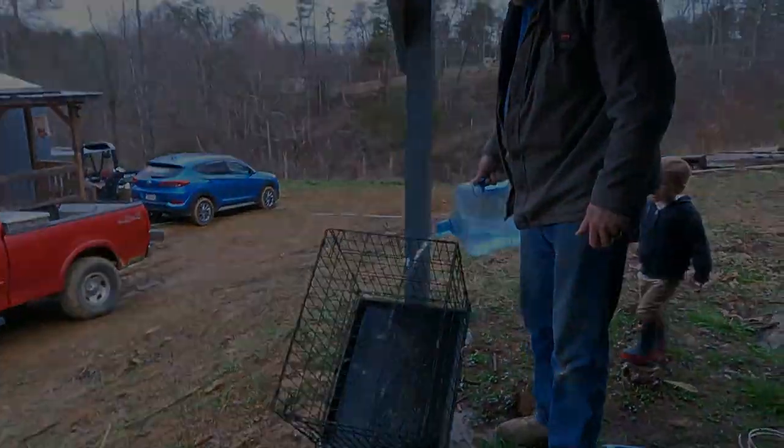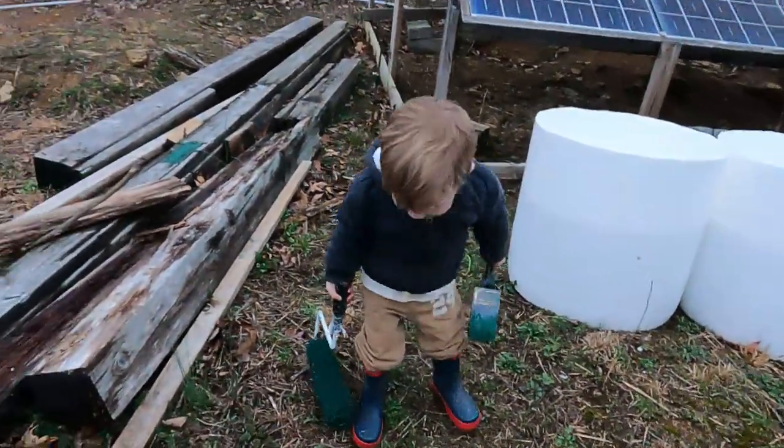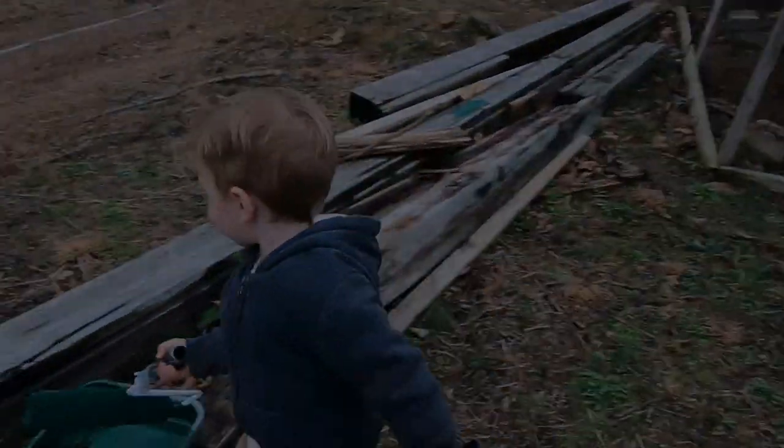Washing the chicken poop off of it. Daddy. What? I'm muddy again. You're muddy again?